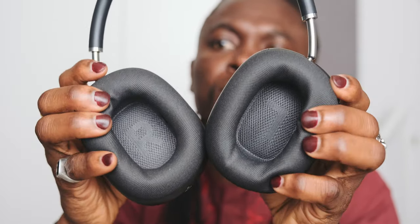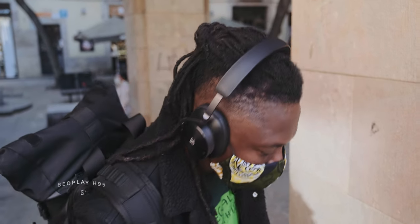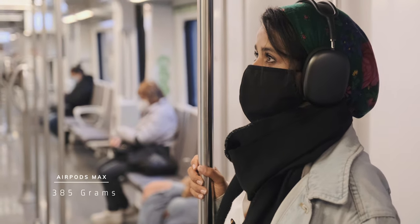When it comes to headphones design, many decisions are driven by how comfortable, portable, and lightweight they should be. These are sometimes even more important than the sound or other features. The AirPods Max and BEOPLAY H95 are very comfortable headphones. As for weight, the H95 comes in at 323 grams, while the AirPods Max weighs 385 grams.